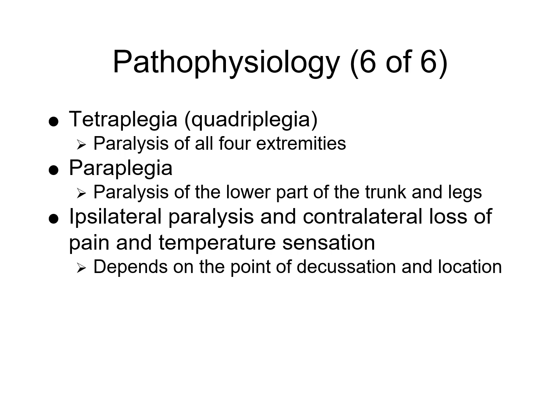For example, ipsilateral paralysis or contralateral loss of pain and temperature sensation, depending on the crossover point, or the point of decussation, and the location of the specific injured tracts. Remember that decussation is the crossing of those nerve fibers in the central nervous system.